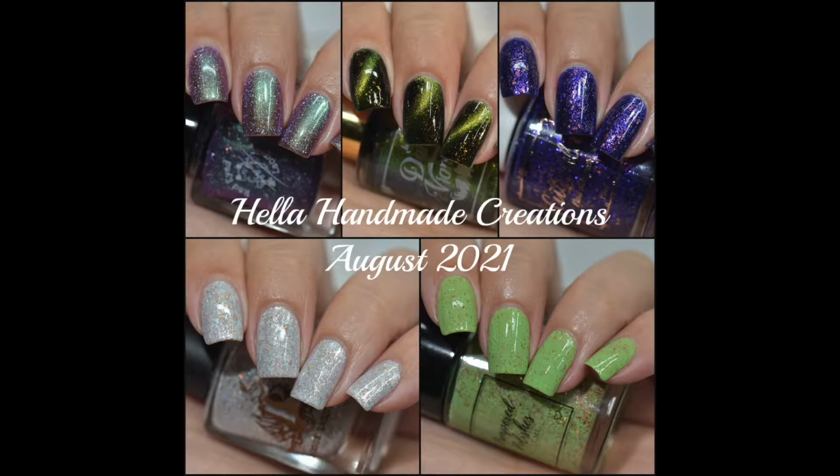Hella Handmade Creations, if you're not aware, is a monthly collaborative type of website where indie makers get together and contribute items based upon a theme. The theme is individual to each indie maker. They pick and choose what inspires them and they create items for us to enjoy based upon that theme. The items go live in the shop from the 14th of every month through the 21st of every month.